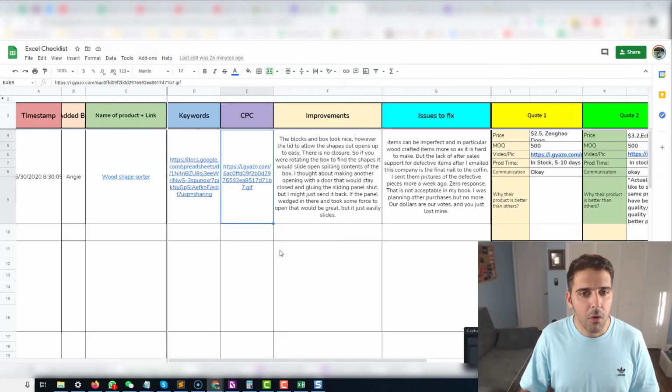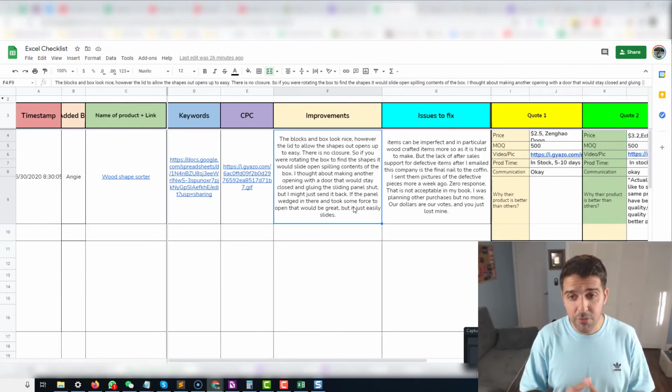This is something that I added only at a later stage, which was very helpful for me. Okay, improvements. One of the parts here, after we show the first initial interest in that product, is to really dig into what we can improve. What are the issues to fix? So here she wrote, the blocks and box looks nice. However, the lid to allow the shapes out opens up too easy.